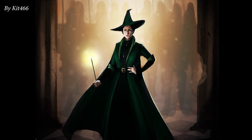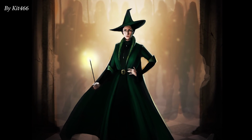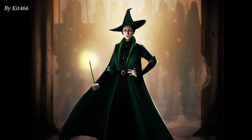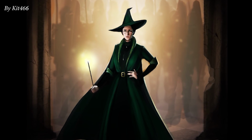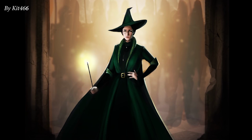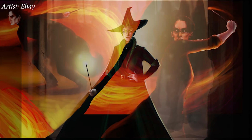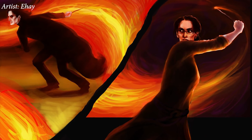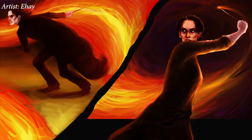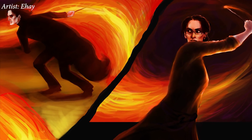Now think about that for a second. With a single spell, she activates hundreds, if not thousands, of inanimate objects. We haven't seen anything like that before in Harry Potter. That is some hardcore, powerful magic. And the fact that Snape was able to hold his own against McGonagall as she was trying to kill him before Professor Flitwick showed up suggests he is incredibly powerful as well.